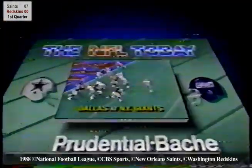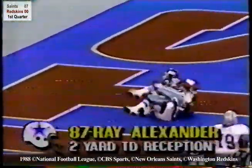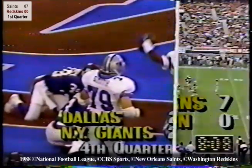Story with the Dallas Cowboys. They've changed quarterbacks, and Kevin Sweeney's third touchdown pass under pressure. They're down by eight. The Giants kicked a big field goal, 29-21, 2 minutes to go. Back to Pat.